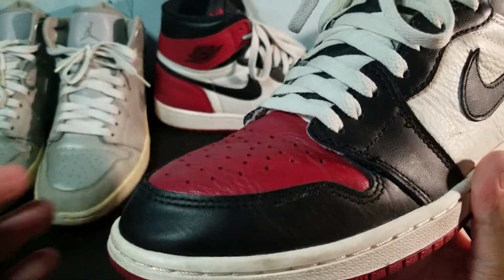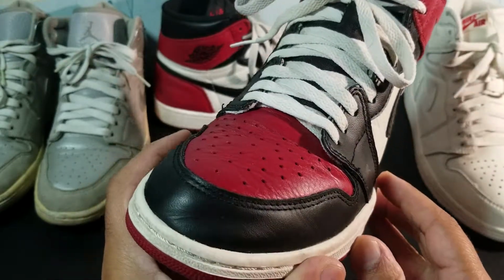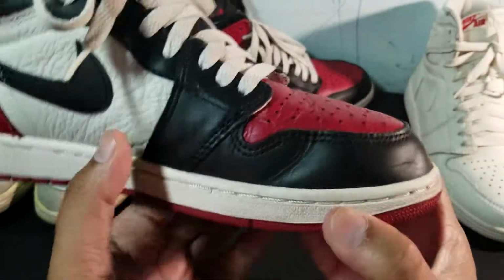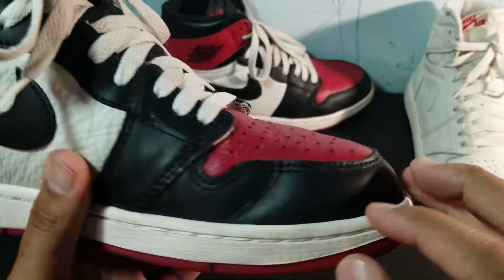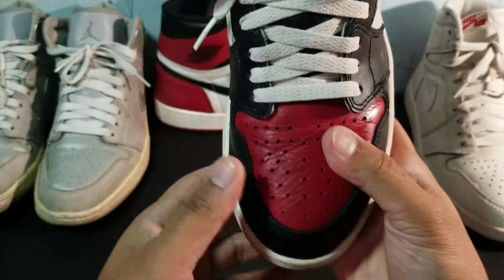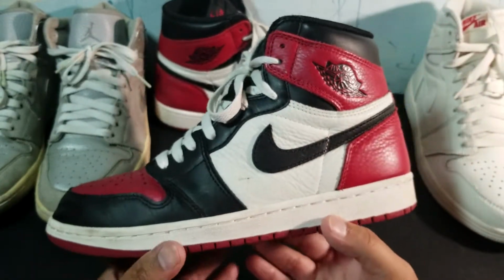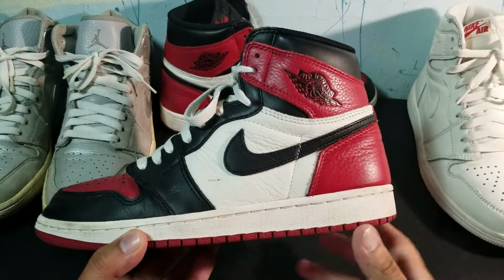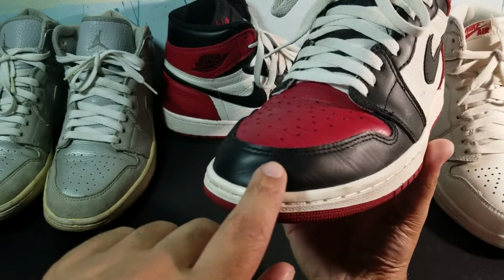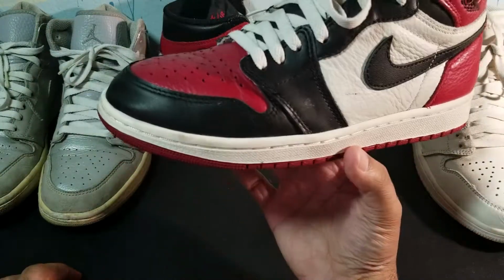One thing I don't like about a lot of the Air Jordan 1s that have been coming out recently is when they get creases in this area. It just throws off the shape of the whole shoe. This right here I don't mind too much because it creases here. Right now you can't really see the creases much because I have these stuffed with socks, just to make the shoes look more presentable. But I don't like when this area here creases. It happens to a lot of my Air Jordan 1s, especially the ones that have come out recently.